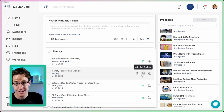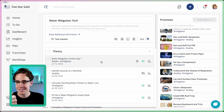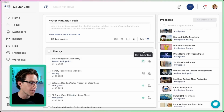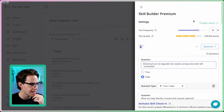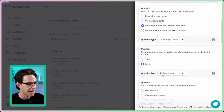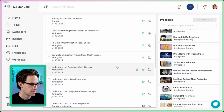Now, one other thing I want to point out. I have all these SOPs and processes, but a very common concern people have is, how do I know my employees are not just going check, check, yeah, got it, complete, I've officially been trained? Well, all of these here are what we call skill builders. These are AI-generated tests based on the content of your SOP or your process. So let's do this one: an SOP called Identify Hazards on a Work Site. It's got tons of information already, and you can see that we have already AI-generated a bunch of tests. Let me just activate that. Ready to go. And turn that test on.